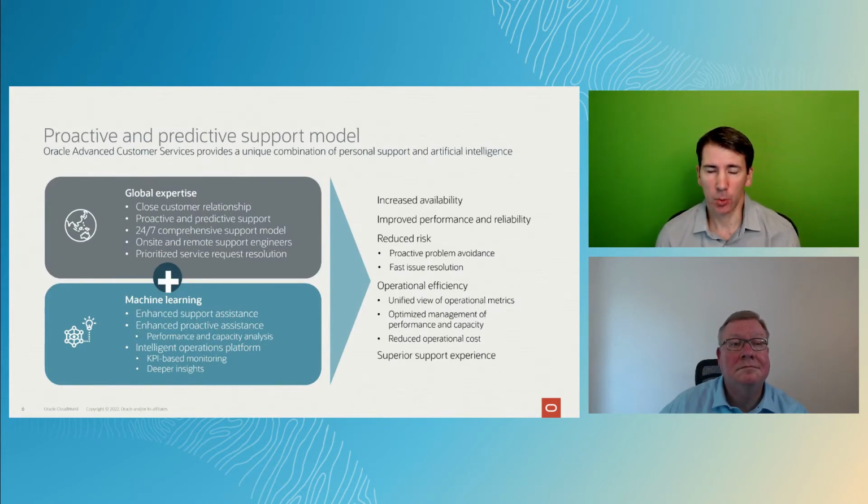So with ACS's support model and intelligent ops program, we combine global expertise, a labor model that's a 24/7 support model, and pair it up with modern machine learning practices. So we can keep up with all those challenges you saw on the previous slide, the high velocity of data. You pair that with trained, skilled resources that we can deploy as on-site or remote engineers. We can shift from a reactive model to a proactive model, and we can remove problems in the first place. By using this machine learning, it allows us to deploy an intelligent operations platform, where we produce KPIs and dashboards and apply algorithms to keep up with the volume of data and make it more actionable.